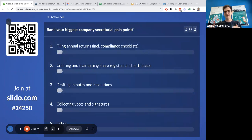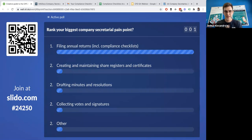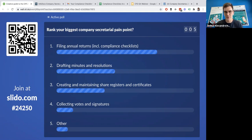The next question I'd like to ask is, what is your biggest company secretarial pain point? And this is actually a ranking. We've got a couple here. We've got filing annual returns, and I've included the compliance checklist in there, since that's the transaction where we have to get all of that information together. We've got creating and maintaining share registers and certificates, our bread and butter, what we at InfoDocs work really hard to make very simple and easy. Drafting minutes and resolutions is another one that we use our automatically generated templates to make simpler and easier.